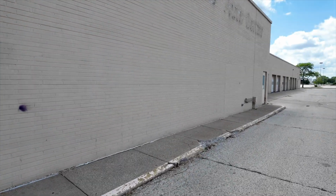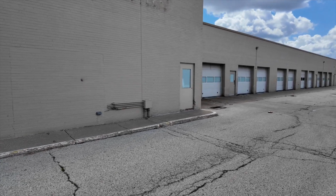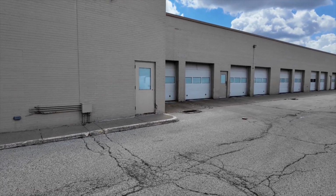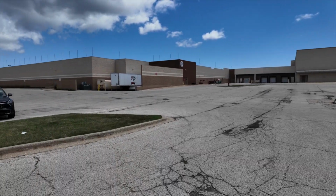It's actually a bigger building than I thought. It actually has a few more doors than I thought too. It has 2, 4, 6, 8, 10, 12, 14 doors. Someone else is using it right now, but you can see it had a pretty big lobby. They had tires, shocks, brakes. So I'll continue going around the building now.